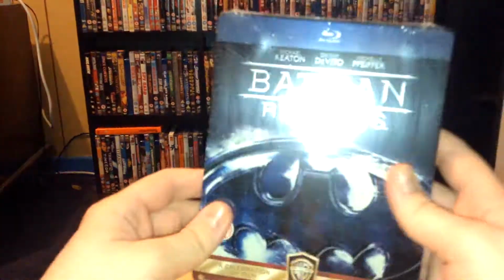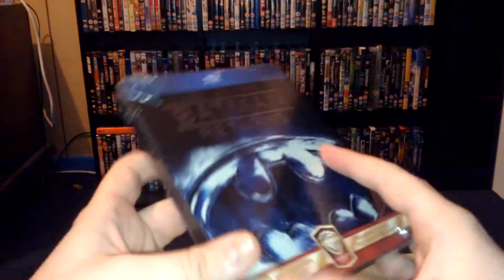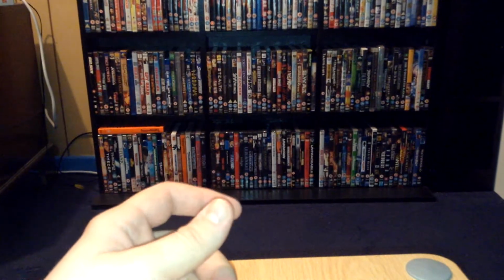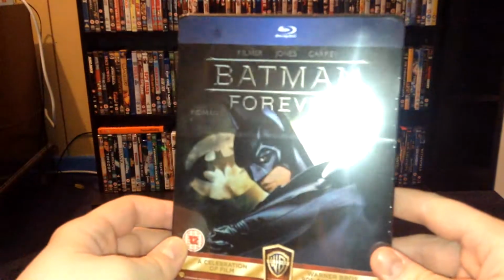Then we have Batman Returns. Most of these steelbooks are still sealed because I'm a bit like that. You never know what's going to retain value and what's not at times. Sometimes the steelbook I've got just for having the steelbook. There's Batman Forever.